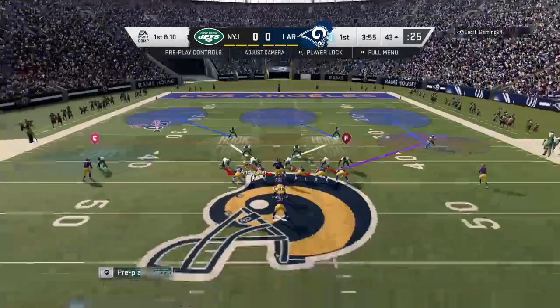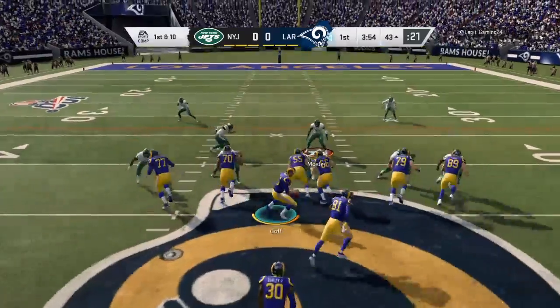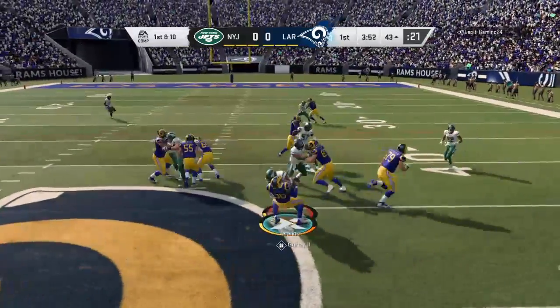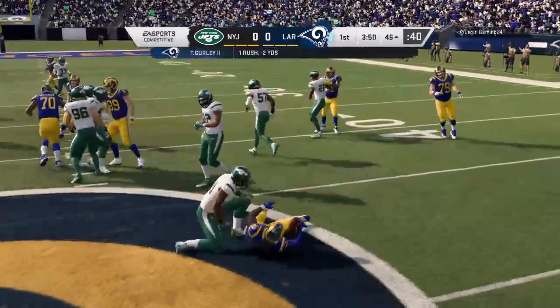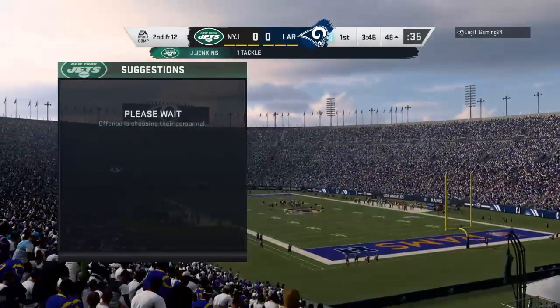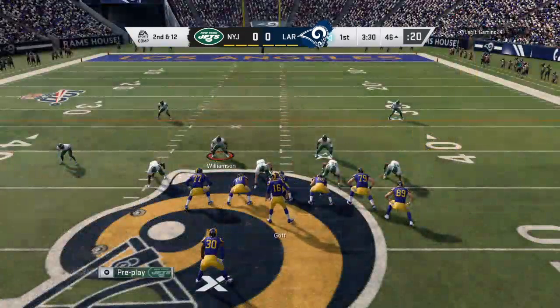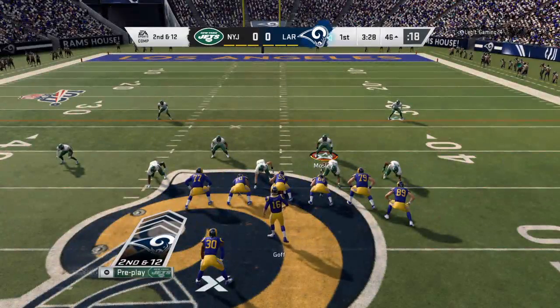Hey, hut, 180. 54, Mike, 54. Now the first carry here for Todd Gurley. And forget about finding a lane. He barely had time to look up before he was planted in the backfield. Nice play right there to stop him behind the line, but I want to see how this defense continues to play him here in the first half.